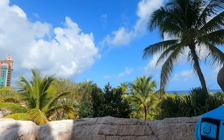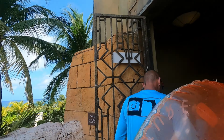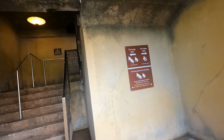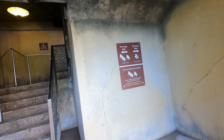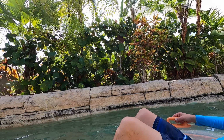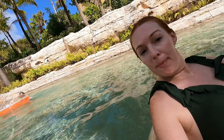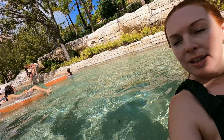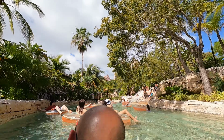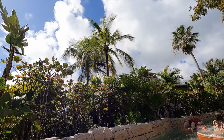We are going to go down our first slide, the Surge. Inner tubes required, or the drop. We'll see. Like this, then I was fine. And yeah, there's a couple places you need to keep your bottom up when you're on the tube. But this is too much fun. I think we're gonna get out of here and go down another one.